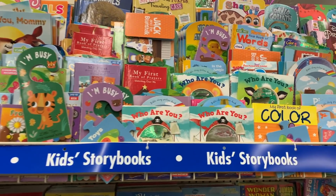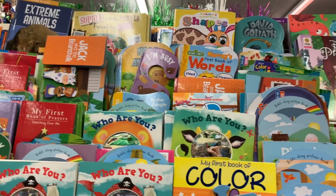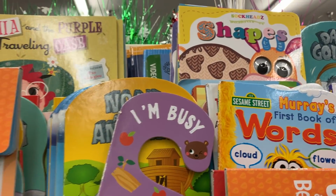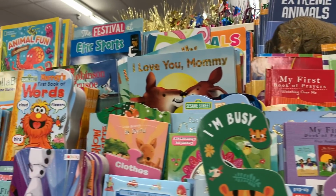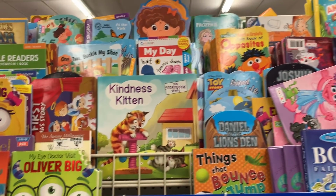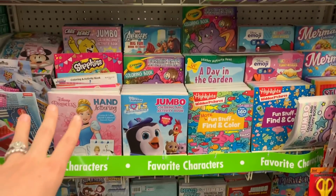If your kiddo loves books like Logan does, I didn't even know that they had books here, but they have tons of little books here. Ones that are interactive as well. They even have some on-brand ones like Sesame Street, they have Frozen 2, Toy Story. That's actually really cool. I had no idea that they had books here.